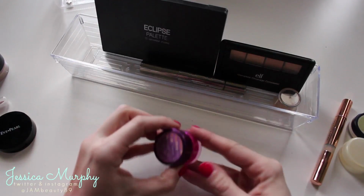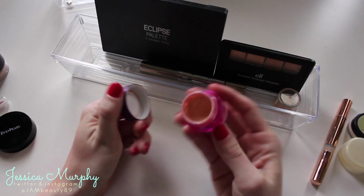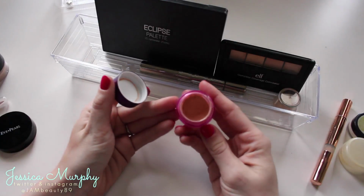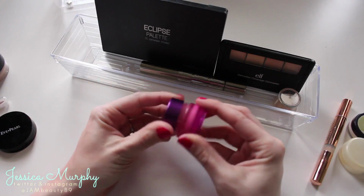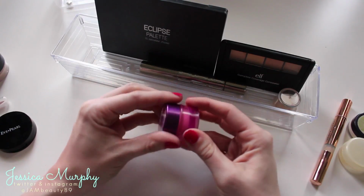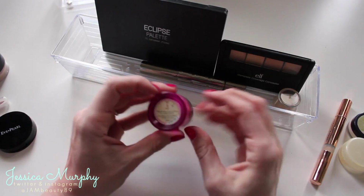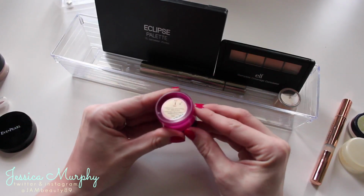Okay, this is the Benefit Erase Paste, and this is just amazing. This is one that I let my mom use for a while when she got a black eye from falling. It's a long story, my poor mama. That was like a year or two ago. But she used this to help cover up, and it did such an amazing job of covering that up.